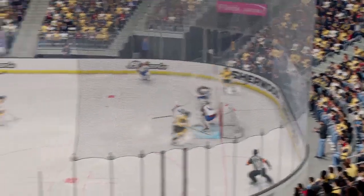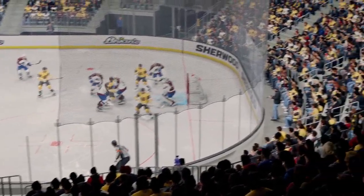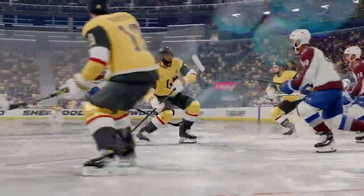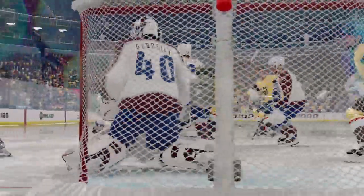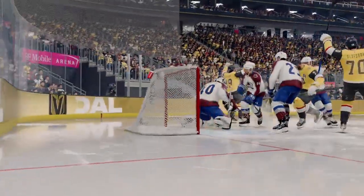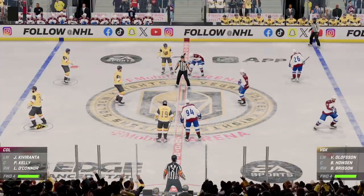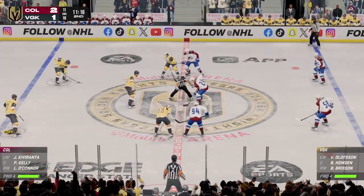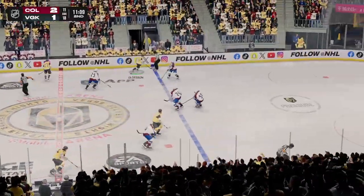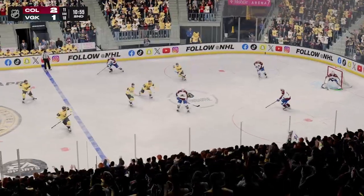The goaltender's trying to play the game of percentages here. He drops into the butterfly position, making himself as big as he possibly can. But guess what? There's a few inches available up high, and the shooter converts. The Golden Knights have been like the little engine that could all night here, and they're finally getting rewarded for their efforts. Well, they're peppering the goaltender, but sometimes you have to find a way to get to the good spots on the ice, and rewarded right there with a great shot.